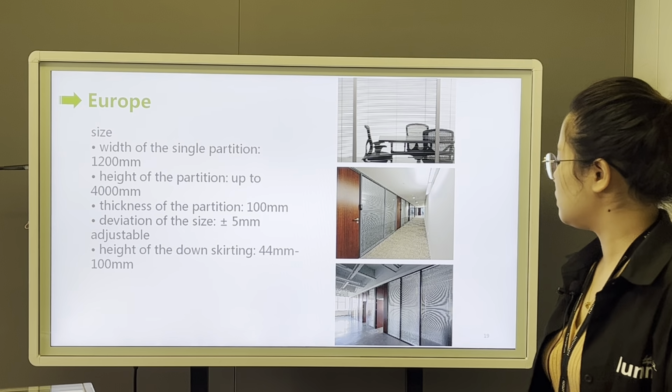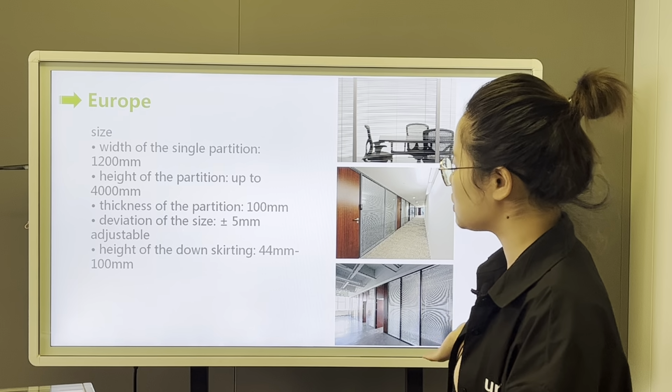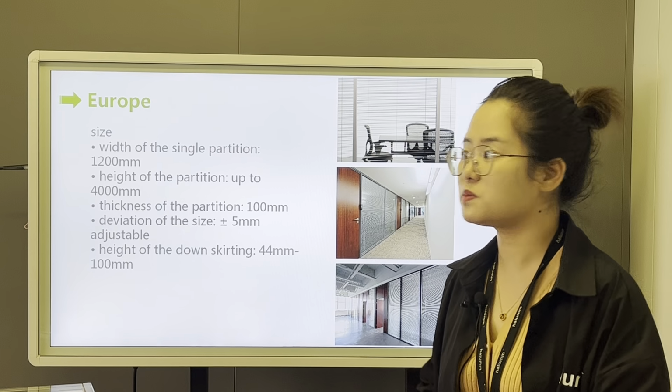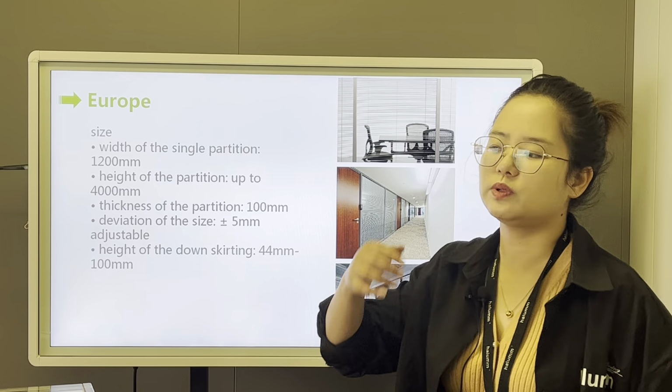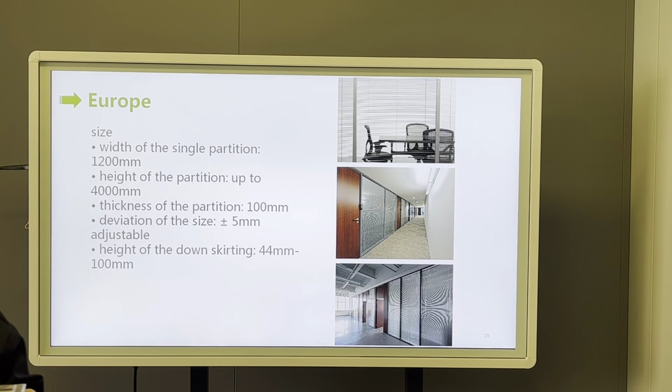Okay, so maybe Mandy will introduce you to our other system, which is the aluminum system. Okay, Kyle, would you please give me the samples? No, okay, this one.